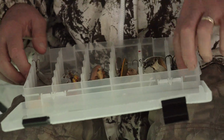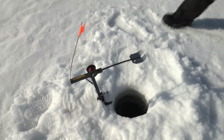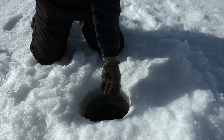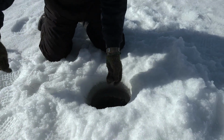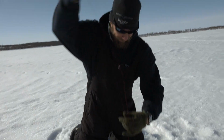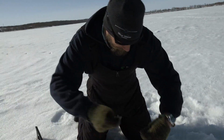I switch up my lure to see if I can entice the fish to strike, but without any luck. I hear a shout from Mike. One of his tip-ups has a fish. Looks like it's going for a run. This one got off. This one got off, Bob.